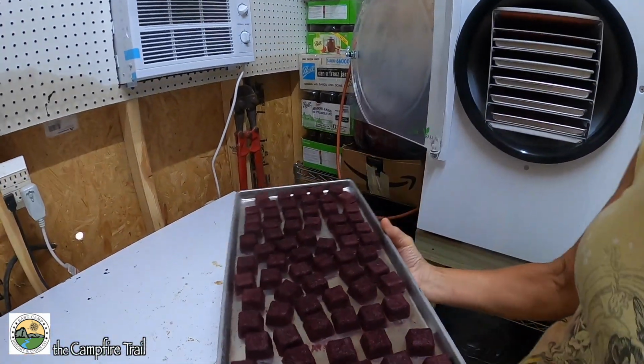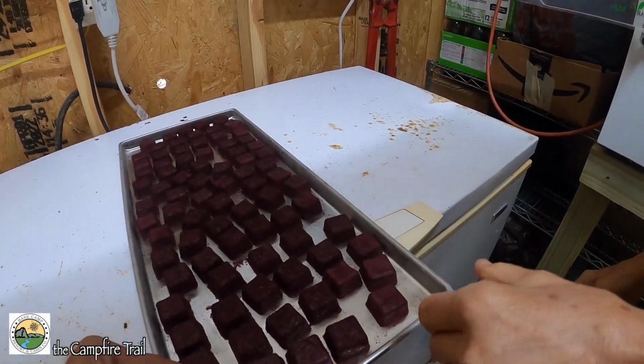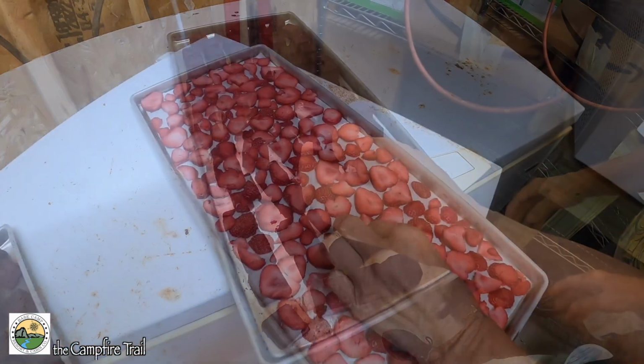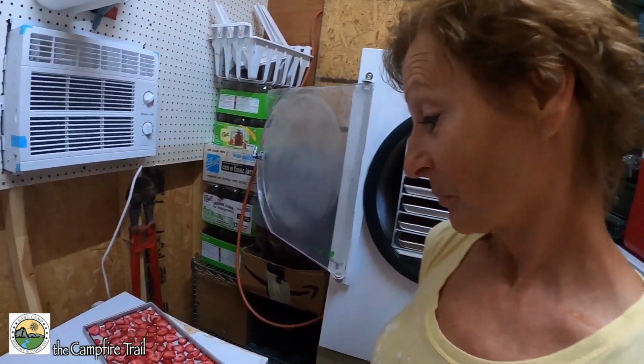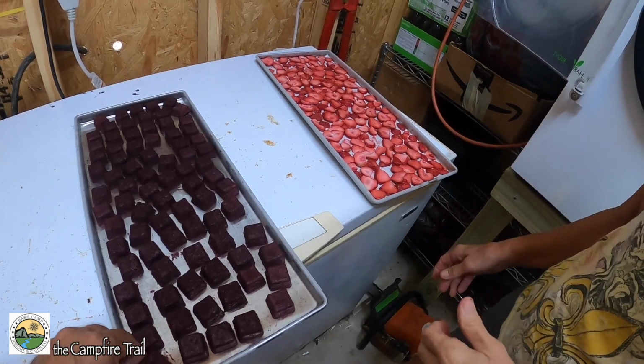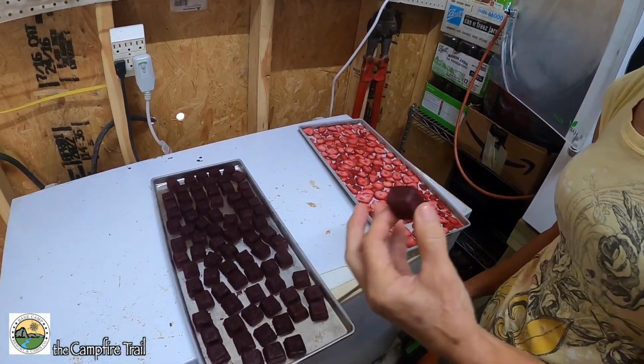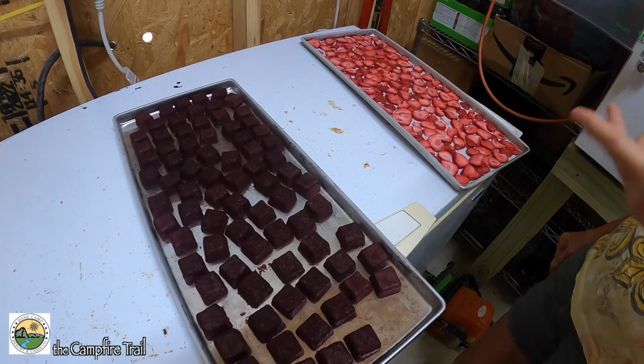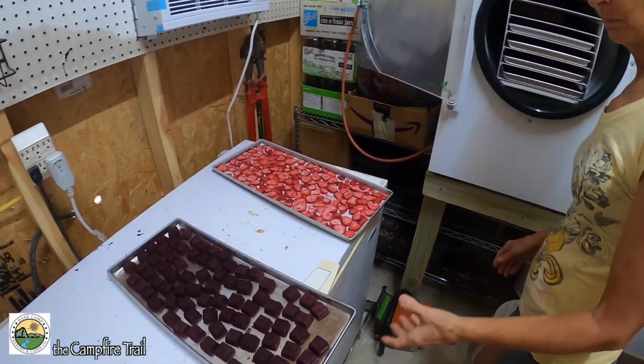Oh. These are blueberry cubes. Interesting. Very lightweight. Are they dry? Oh, wow. We got a lot of flavor. Boy, that's for sure. I'm going to try one of these. Let me see what these are like. These are not dry all the way. Nope. All right. That's okay. We'll put those back in. Go ahead and slide them back in.